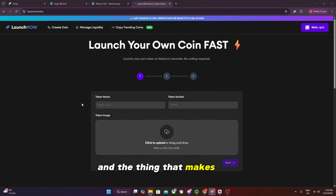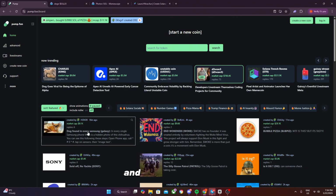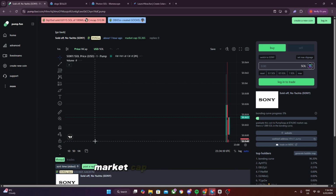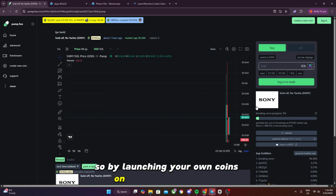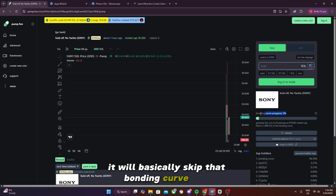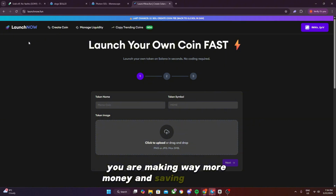And the thing that makes this website so special is that all your coins are launched on the Raydium DEX, which is way better than Pump.Fun because nowadays Pump.Fun is too saturated, and also your coin has to reach a $90,000 market cap to migrate on the Raydium DEX directly. So by launching your own coins on launchnow.fun, it will basically skip that bonding curve time and migrate directly on the Raydium DEX. So by using launchnow.fun, you are making way more money and saving more time.